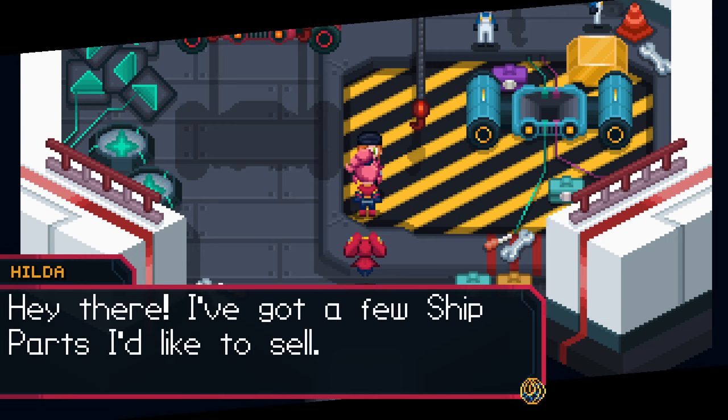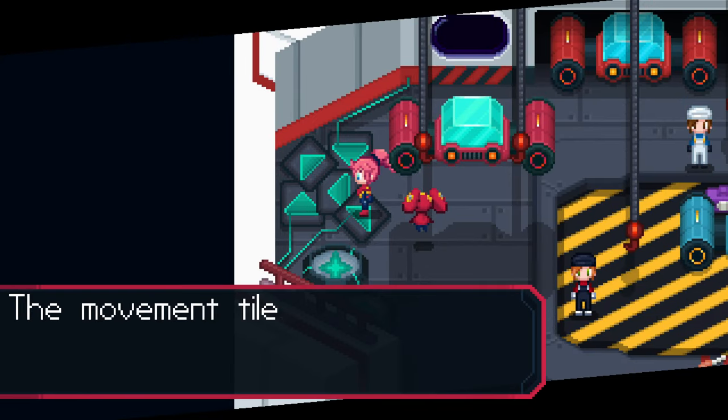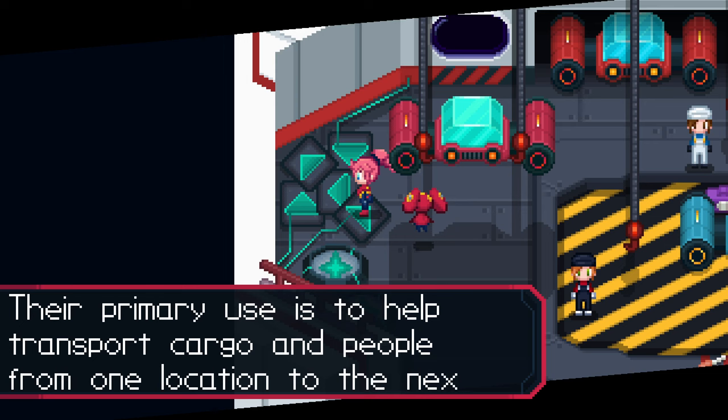Hey there, I've got a few ship parts I'd like to sell. Check them out if you're interested. Movement titles are being charged. Their primary use is to help transport cargo and people from one location to the next.